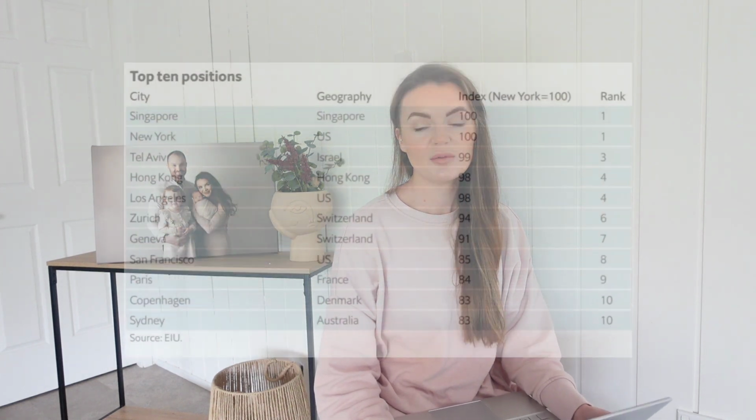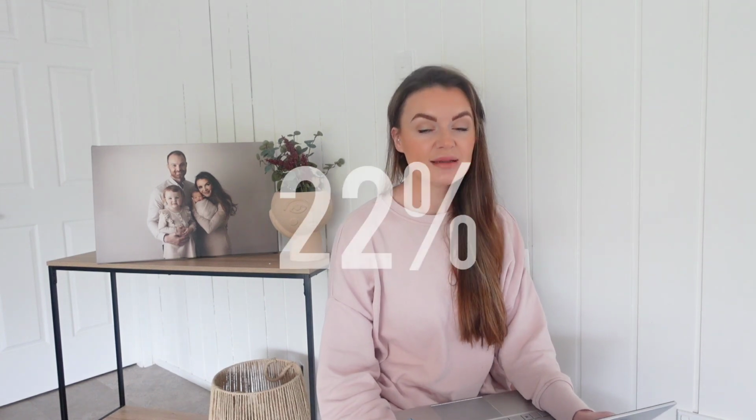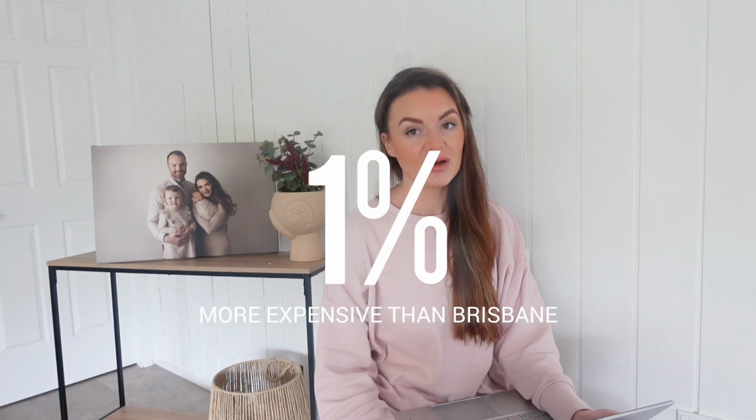Now, you also may be interested to know that Sydney has just taken number 10 spot in the most expensive cities to live in the world. We take it along with Copenhagen, New York and Singapore are still taking the top spots for the most expensive cities in the world. And according to some other stats, Sydney is 22% more expensive to live in than Melbourne, 25% more expensive than Perth, but only 1% more expensive than Brisbane.